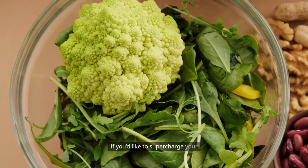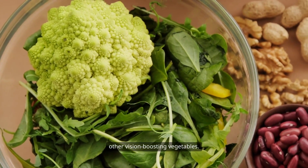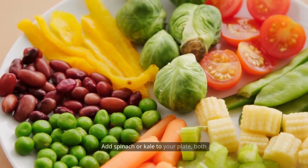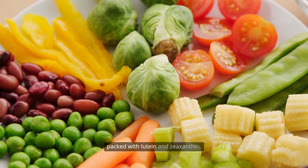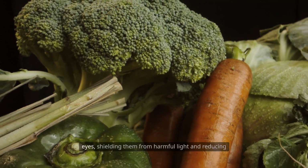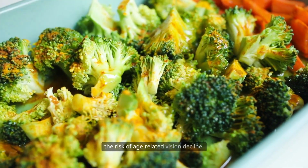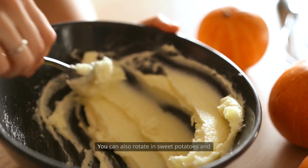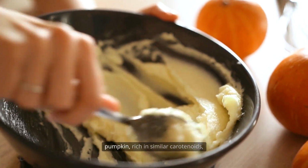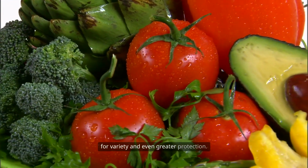If you'd like to supercharge your results, carrots can team up with other vision-boosting vegetables. Add spinach or kale to your plate, both packed with lutein and zeaxanthin. These nutrients act like sunglasses for your eyes, shielding them from harmful light and reducing the risk of age-related vision decline. You can also rotate in sweet potatoes and pumpkin, rich in similar carotenoids, for variety and even greater protection.